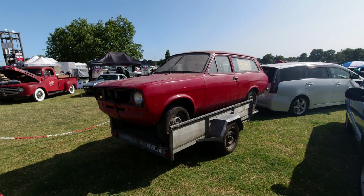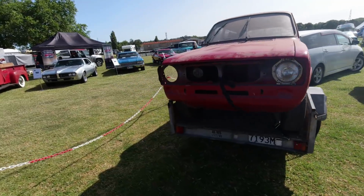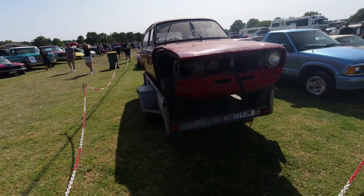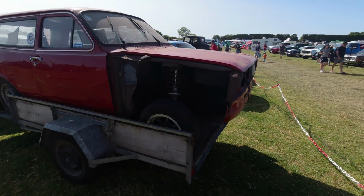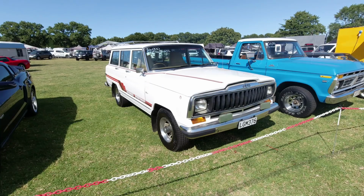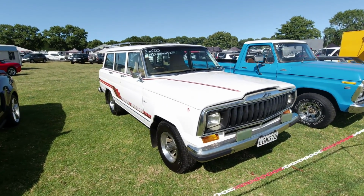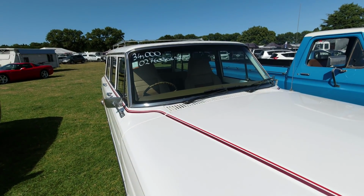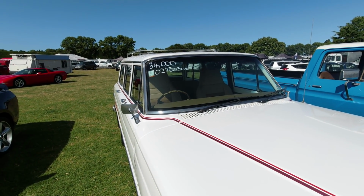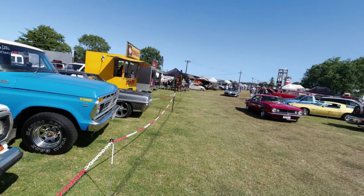Get your offers in for this Mark II Escort Estate. Handley has had a wing removed so you can see what work it might need. Just taking in the delights of this Jeep Cherokee Sportsman, including pantograph wiper as part of its conversion to right-hand drive. Very, very lovely. Oh, more lovely blub blub blubs.